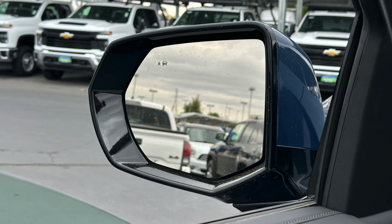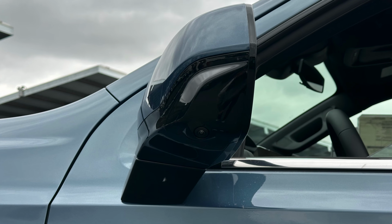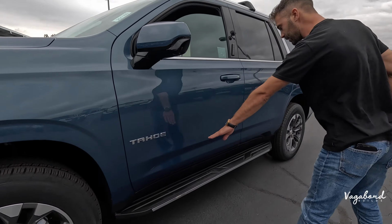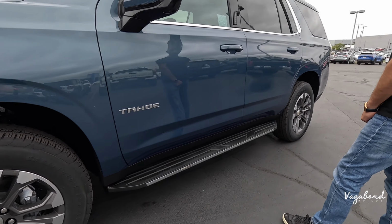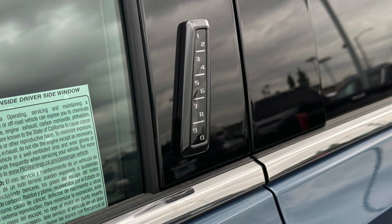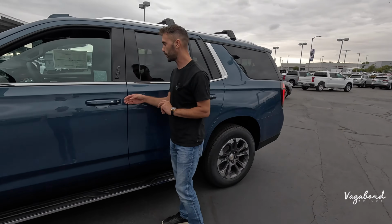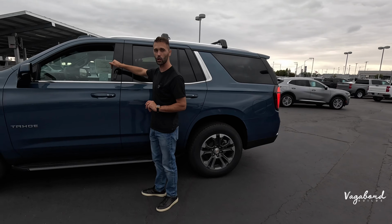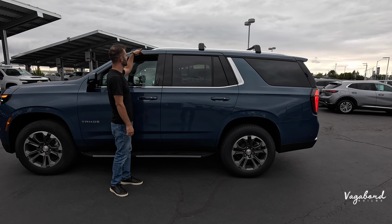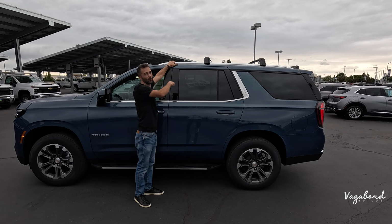Coming over to the side mirrors. Side mirrors do come with blind spot assist and 360 panoramic camera. We have the high gloss black on the bottom with the exterior paint color. Tahoe in the chrome and the stationary running boards going across, keyless fob entry. And we have the very cool keypad to not have to carry those keys with you. You could even leave them inside the car and open and close your door from the keypad. We have chrome on the bottom of the windows, high gloss black on top. We have the added on roof rails from the dealer, the crossbars, okay?